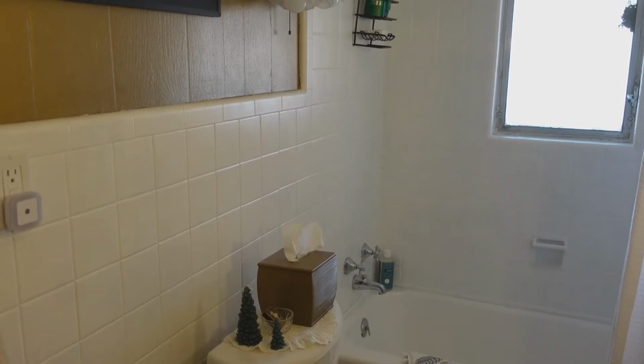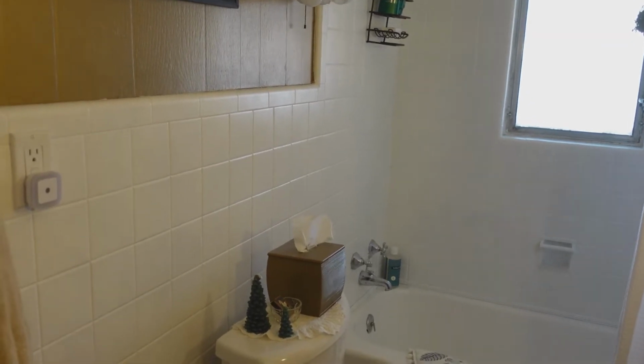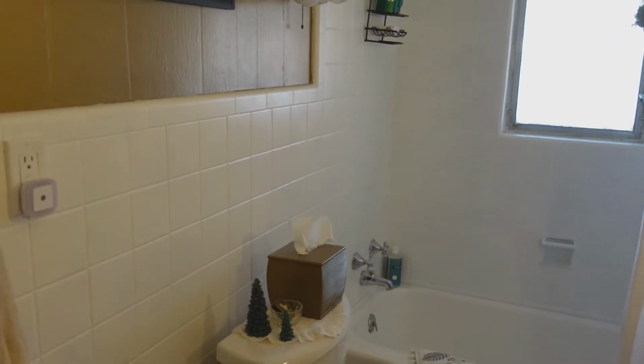Now, normally what you do is you'd have to sand the sheen off of the tiles. Then you'd have to put on a primer coat that's going to allow the regular paint to adhere to that. And then you'd have to seal it. And I just didn't feel like doing all of that. I wanted to just be able to throw on some deglosser, paint it, seal it, and be done with it.